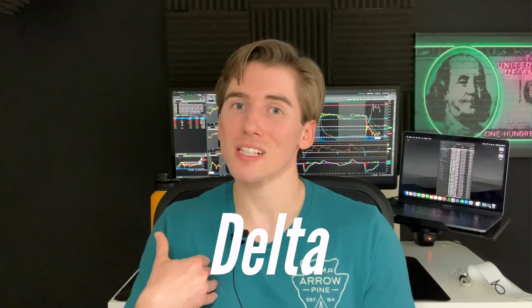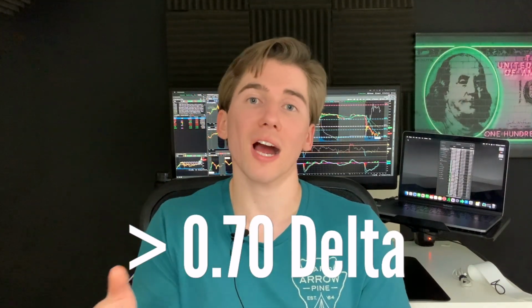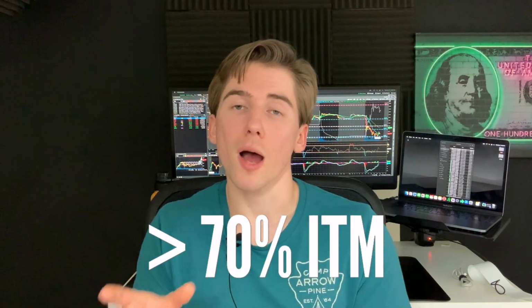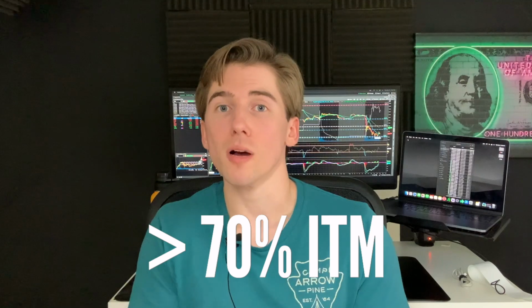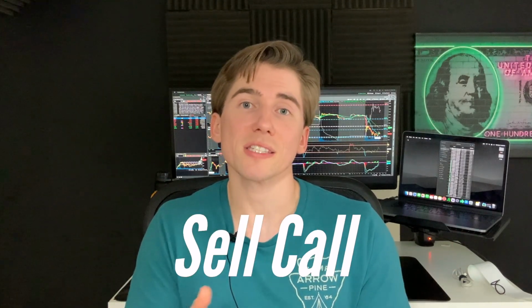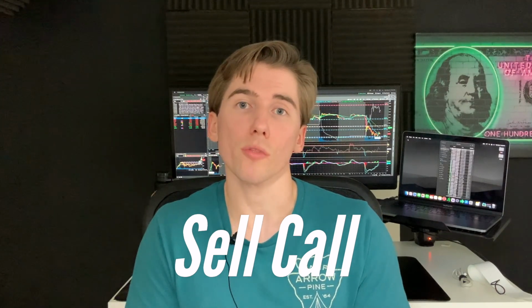Now, I like to stick to delta values of 0.7 or higher, and this just means that there is a 70% chance or greater that the option is going to expire in the money. Now, this is just an estimate of the percent chance of your option expiring in the money, and it can change any time before the expiration. Once you buy that call, though, you're taking on a position in the stock, basically owning 100 shares like we talked about earlier. And since you theoretically own 100 shares of your stock, this means that you can sell call options against the call that you bought.